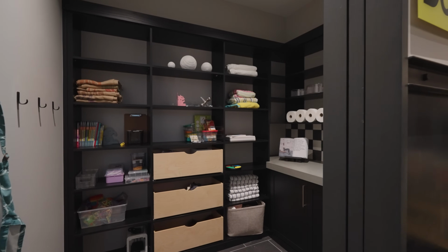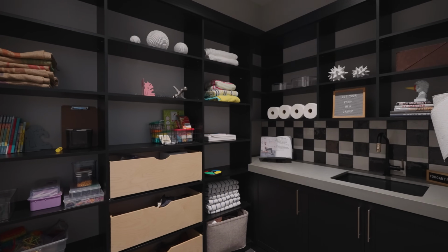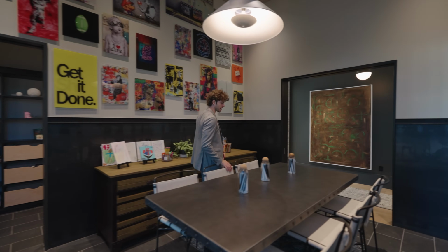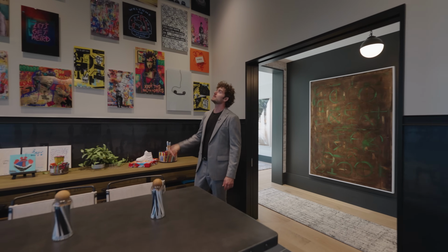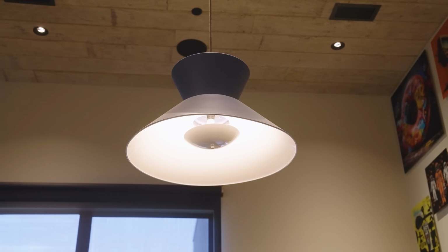I love the backsplash in here. Again, it's more playful. You have that classic checkerboard backsplash, and you have a sink in here as well, which is perfect, as obviously we're a very art-focused home here. They're pushing their kids to be creative. And as you can see, the artwork that goes 14 feet up, and you see the ceilings here is all reclaimed wood. It's just really beautiful, and it belongs here in this room.